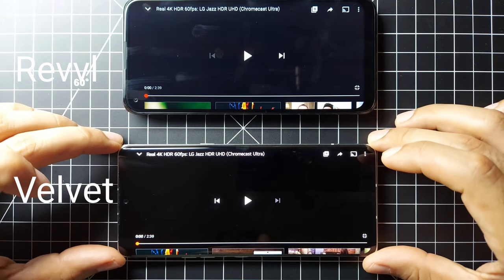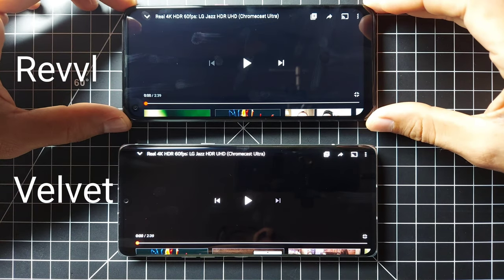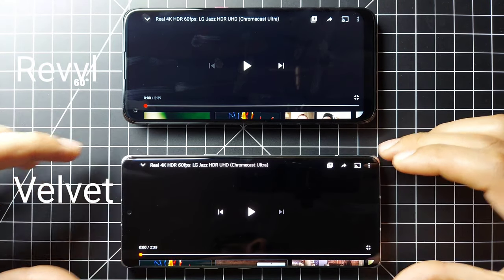So we're going to be playing these at the same time, and then we'll check out the sound for each one of them separately. So let me move this down a little bit and move this one down. And let's go ahead and get started, shall we?